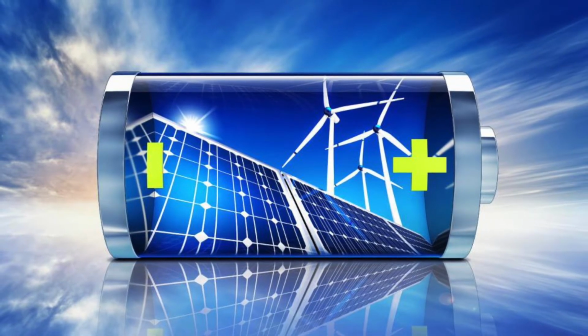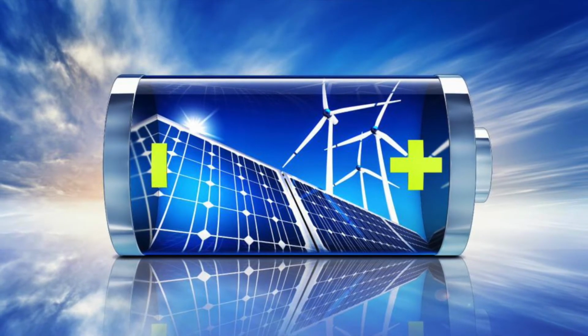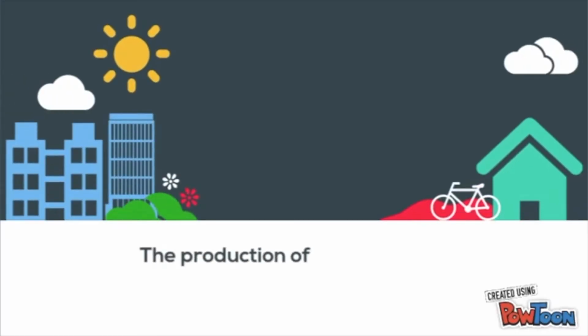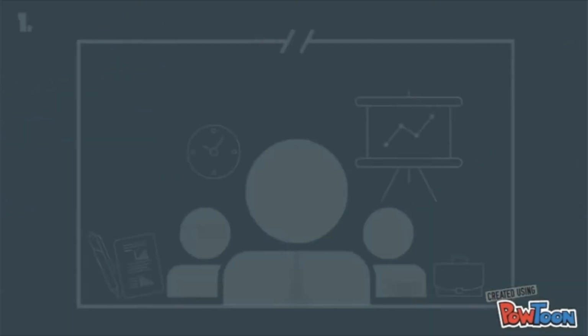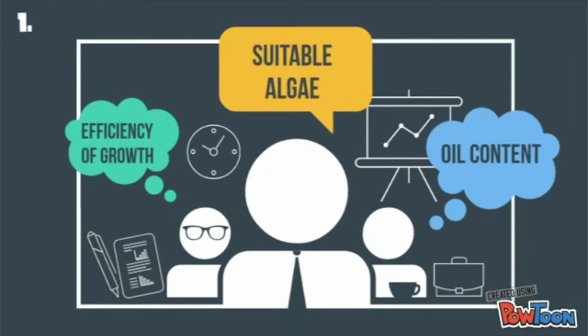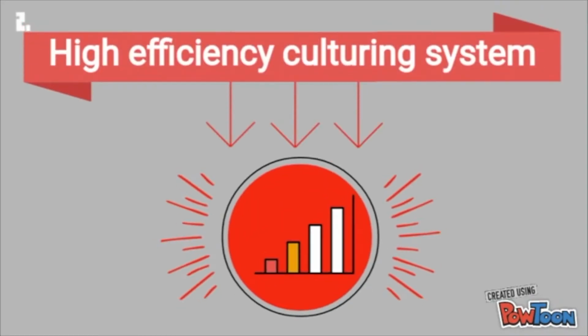The production of algae biofuel includes 4 steps. First, suitable algae species are chosen. They should strike a balance between the oil content and the efficiency of growth. Then, a high-efficiency cultivating system like an open pond system is designed to produce algae at a high rate. After that, algae is harvested and processed. Lastly, biofuel is extracted from algae by thermochemical or biochemical conversion.